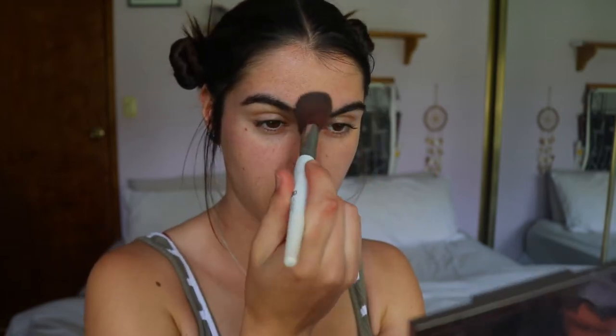Anywho, before I go in with my foundation, I'm going to go in with just a touch of translucent powder. This one is the Laura Mercier translucent powder. I like to use this in my T-zone as an extra barrier against my oils. So all I really do is grab a fluffy brush. This is just a contour face brush. I tap off the excess and just go to town on my T-zone area around my nose.